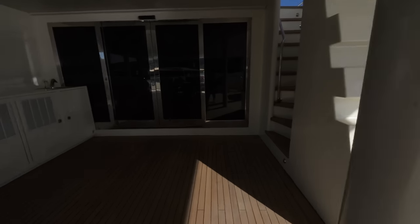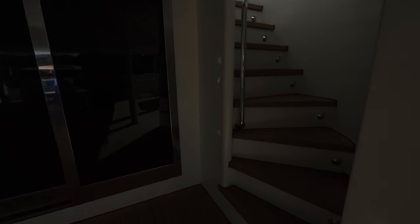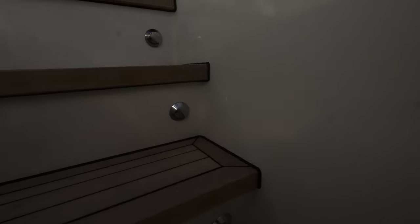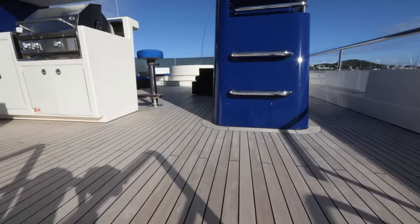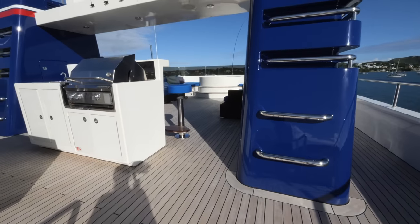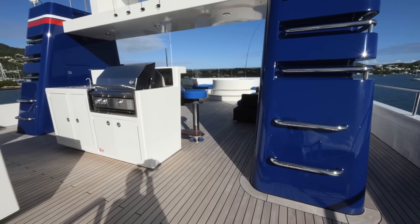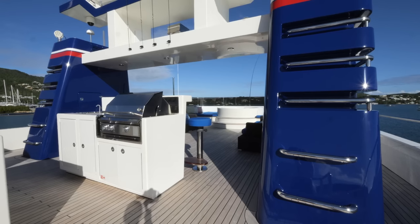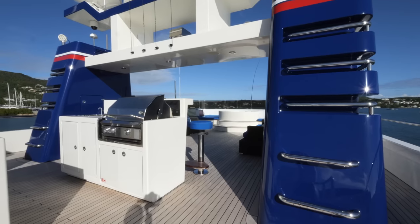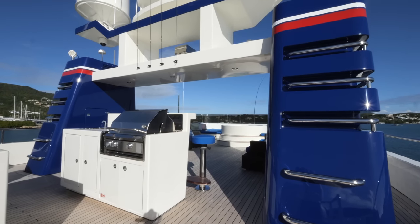Next, let us head up onto the vast flybridge deck. This is just one of many areas aboard the Big Blue that I am confident you will be incredibly impressed by. Between the two masts is a barbecue, sink, and concealed dishwasher with a seating area forward. The two masts have a large amount of storage space.